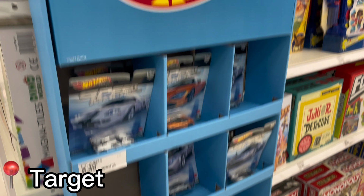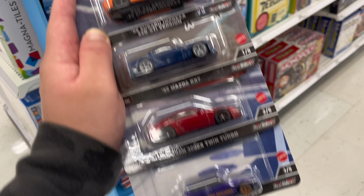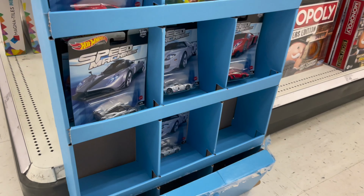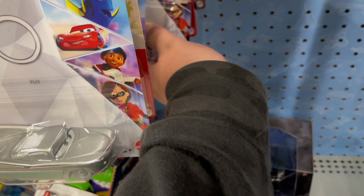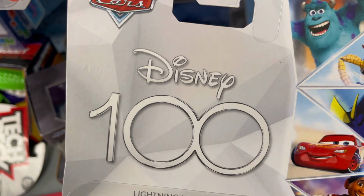I found a premium shipper with a mix of Speed Machines, then the Run and Run set. No chase, but I'm gonna take this full set to open. Pretty cool. Check it out, guys. They got some new Disney cars. I wanna find the Lightning McQueen. Oh, we're definitely taking the Lightning McQueen. Check that out. The special edition, 100th anniversary. We're gonna take that.